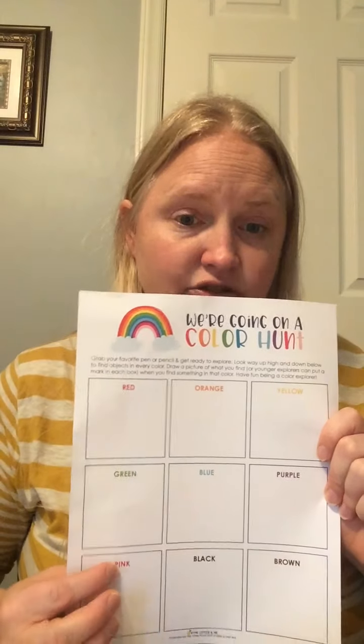Don't worry about it, but print this off. It'll be so fun. Find all those colors. Draw me a picture. You can even share it on the Facebook site if you're on Facebook now.